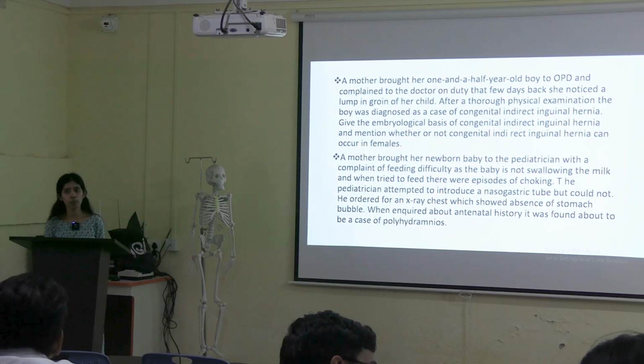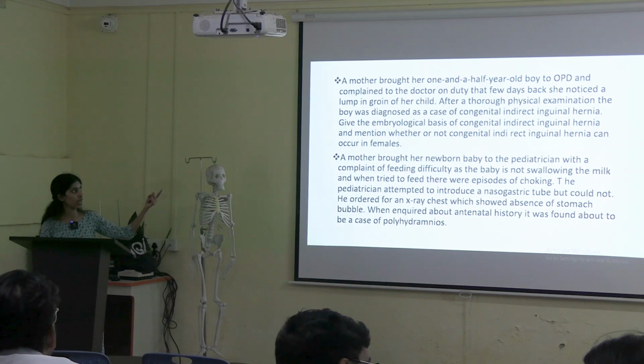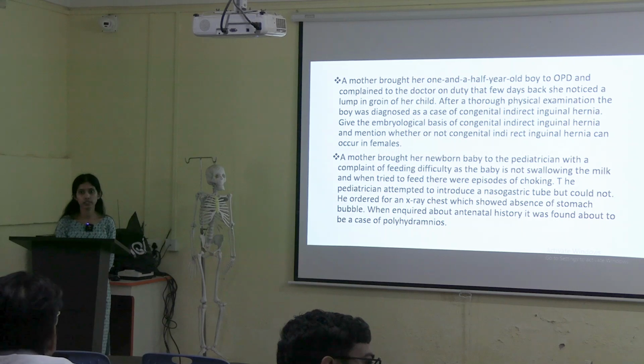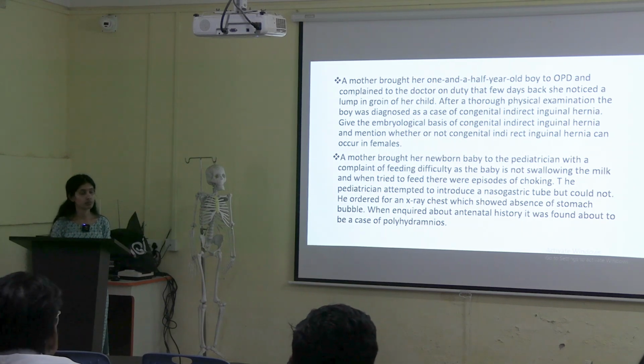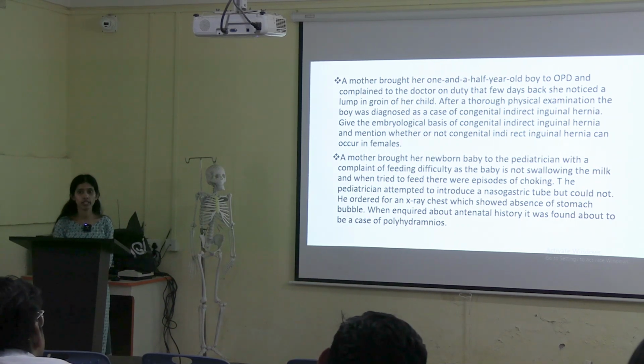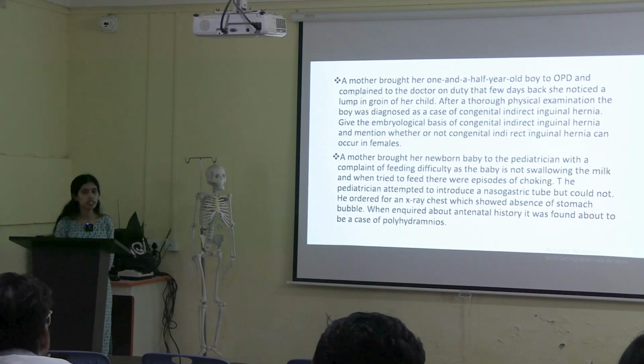What do you mean by the lump in the groin? A few days back, she noticed a lump in the groin of her child. What do you mean by that? No idea. There is a clue. She noticed a lump in the groin region, and later there is one more clue: congenital indirect inguinal hernia. And they also added one more question: mention whether or not congenital indirect inguinal hernia can occur in females.